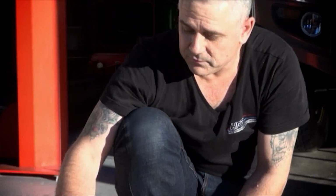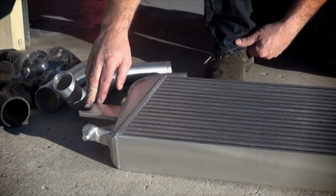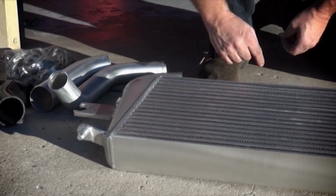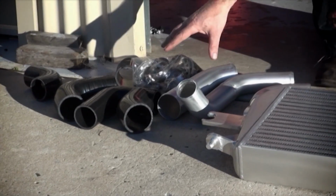It's designed with a fully welded tank construction, fully welded and pressure tested, and all the mounting brackets are designed to be a direct bolt-in to your vehicle. It also has high quality silicone hoses, not rubber hoses like the factory style unit.